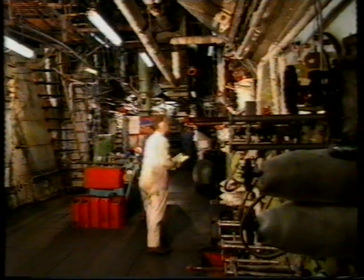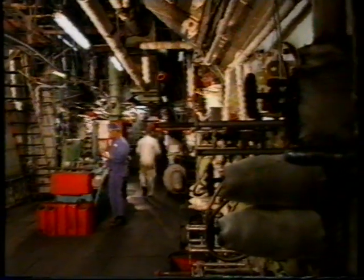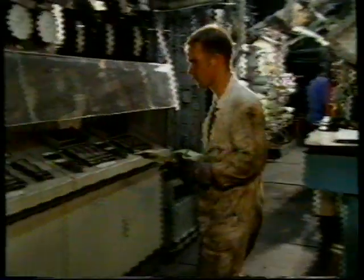In the very bottom of the ship is the engine room. Canberra is a steamship. Her boilers burn oil at more than 2,000 degrees centigrade. In hot climates, the temperature in the engine room is well over 100 degrees Fahrenheit.